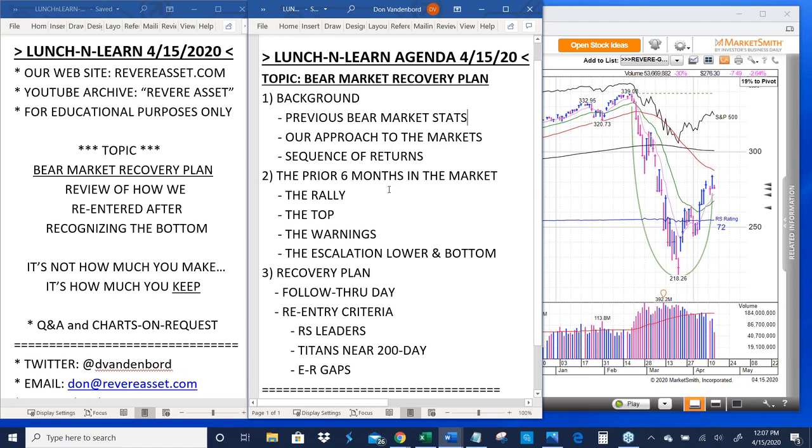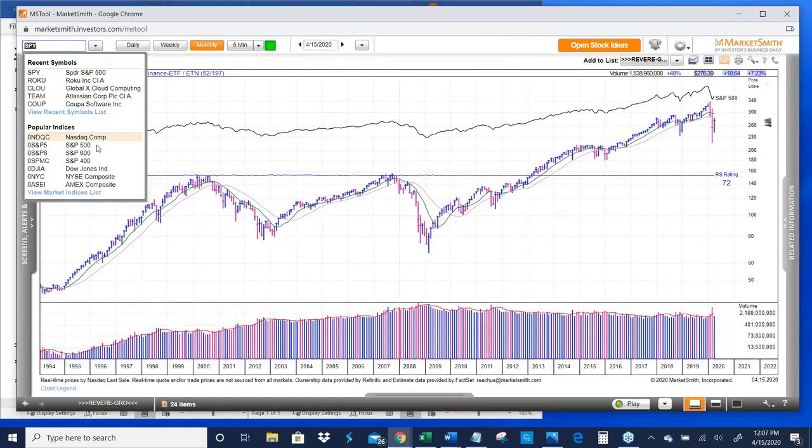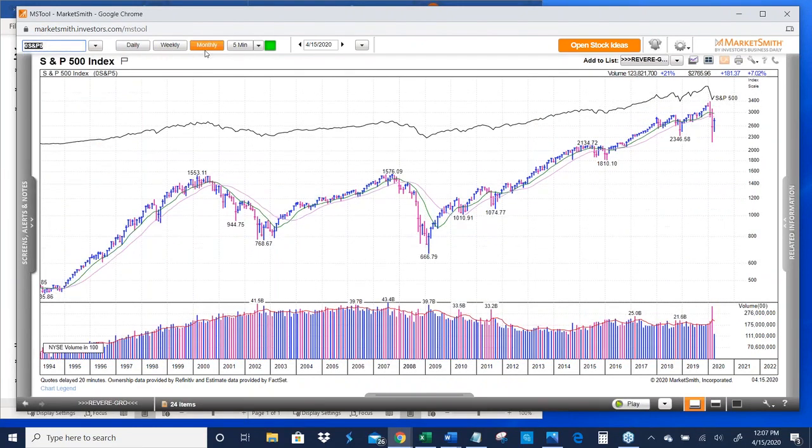So moving on, the next thing I'm going to address is the prior 6 months in the market. We're going to take a look at the rally, the top, the warnings, and the escalation lower and the bottom. And let's go to a chart right now. Let's bring up the S&P 500 and take a look at a monthly chart.